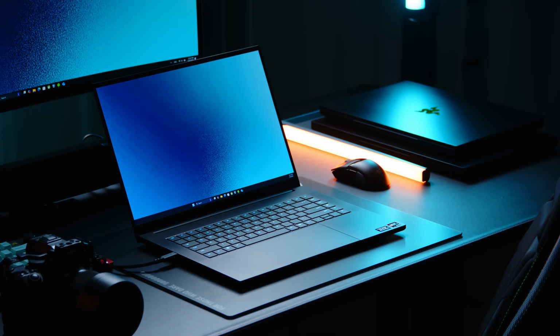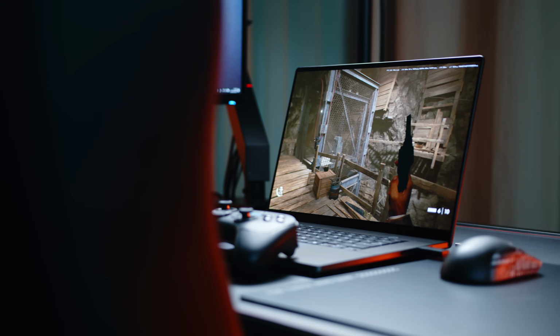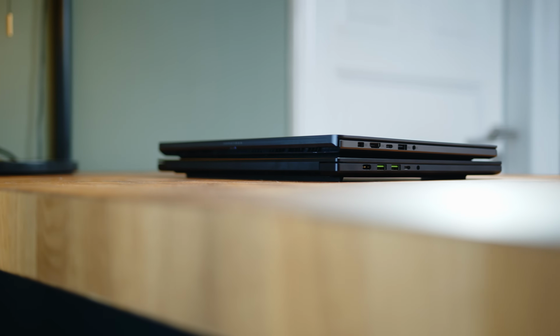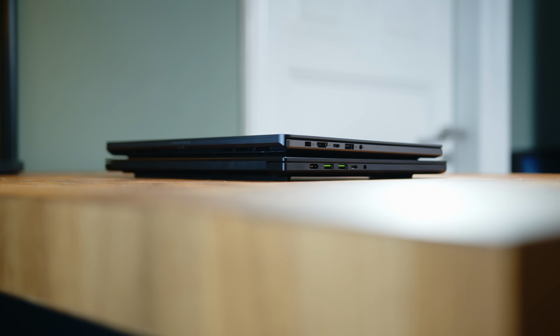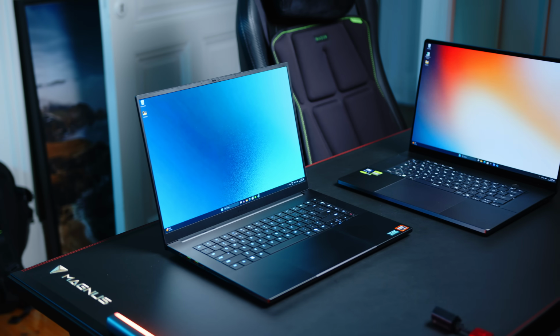Since if you are in the market for a super portable, high-end gaming or creator laptop that crams as much power as possible into an absurdly thin chassis that you usually can only find with integrated graphics or with lower-end dedicated GPUs, well, chances are you may look into both of these 5090 fueled beauties.